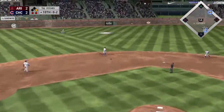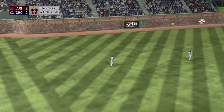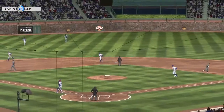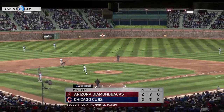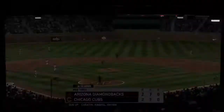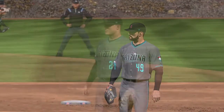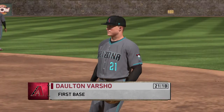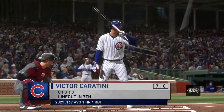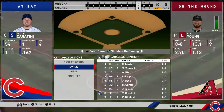Lifted in the air out towards left center. Souza is there, and he'll make the catch to retire the side. One hit, one left. So one will win it here as we go to the bottom of inning number 10. Number 49 will take the ball now as the new pitcher. Number 21 is going to come on as a defensive replacement now as he takes over at first base. Now playing first base, Victor Caratini. Number 21.